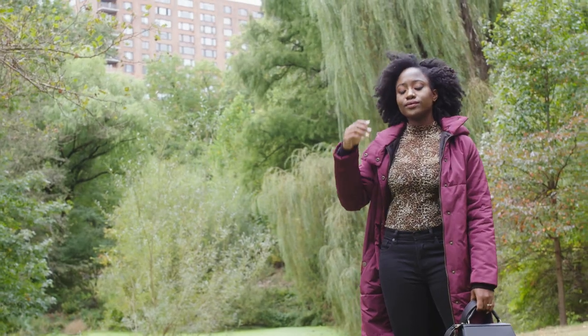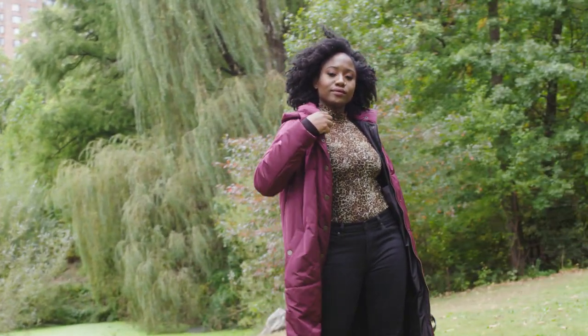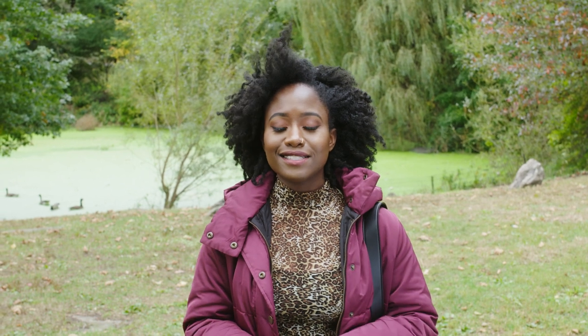A lot of the times I really try to stay away from fast fashion, so thrifting is really the best way for me to get the most out of my look without spending a whole lot of money. And you can find so many unique and original pieces at the thrift store, and it's probably one of my favorite places to shop.